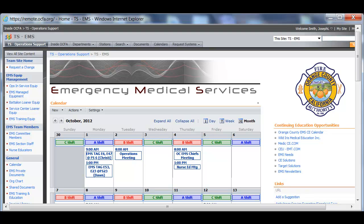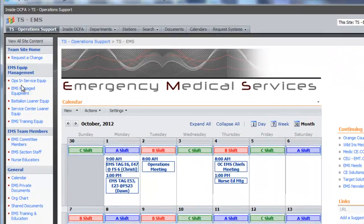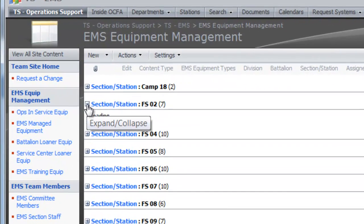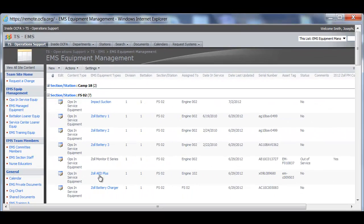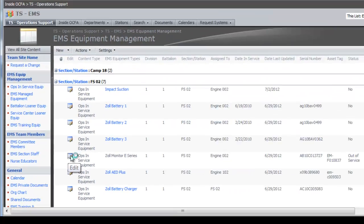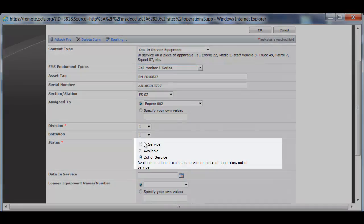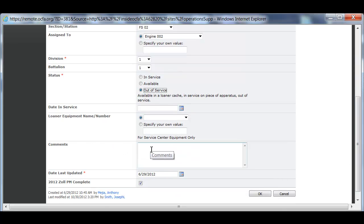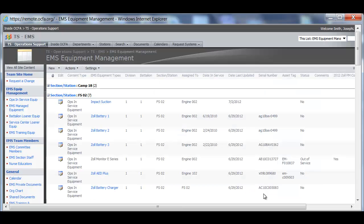Just a quick reminder on equipment failures, especially our Zoll monitors. If you experience an issue with a Zoll monitor that requires you to move into a battalion loaner, you'll need to do a couple of things. You'll need to put the monitor you're in out of service on SharePoint, and you can do that by going here. Ops in service equipment, locate your monitor, and I've already put this one out of service, but in the event it wasn't, I'll go down here, I'll select it's out of service, I'll put a couple of comments here, and I'll submit that.